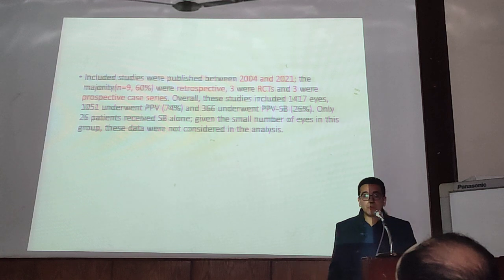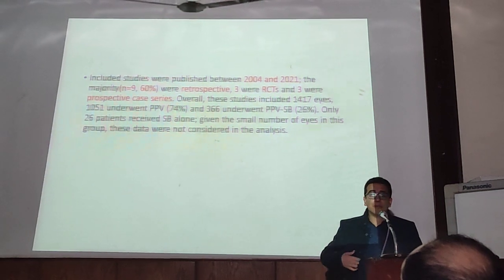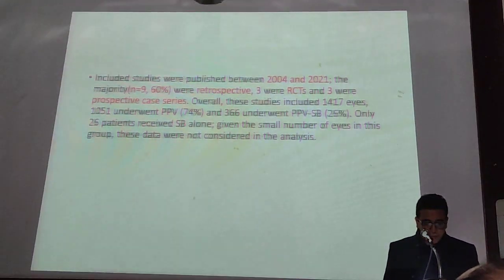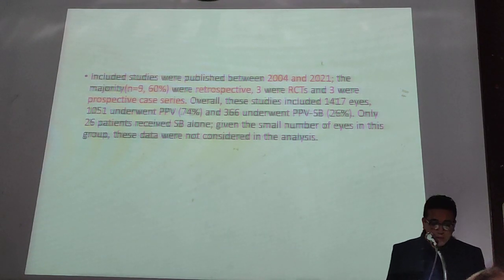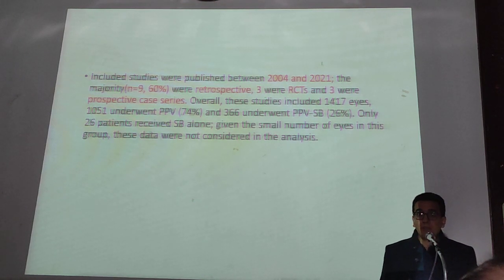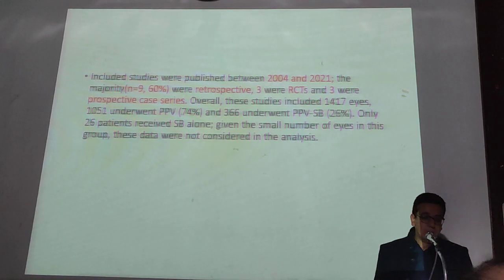The studies have been published between 2004 and 2021. Nine of them were retrospective studies, 3 of them were randomized controlled trials, and 3 were prospective case series. About three quarters of the cases in our study, 74%, underwent pars plana vitrectomy, and about a quarter underwent combined surgery, pars plana vitrectomy and scleral buckle, while only 26 out of 1,417 eyes underwent scleral buckling, so the number was too small to be included in our meta-analysis. So it's basically a comparison between using pars plana vitrectomy alone versus pars plana vitrectomy combined with a scleral buckle.